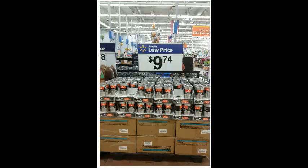So I go into this dinky, and I do mean old style Walmart. What do they have? They have an entire skid of these Ozark Ridge 30 ounces.